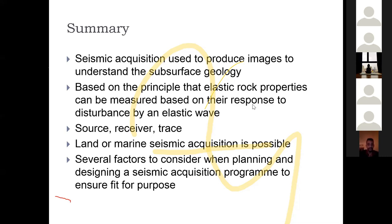And another question from Anas. Thank you for this presentation. My question is, what are the optimum conditions to get better resolution for a target about 80 meters deep on land and to resolve a layer 2 meters thick? Thank you.